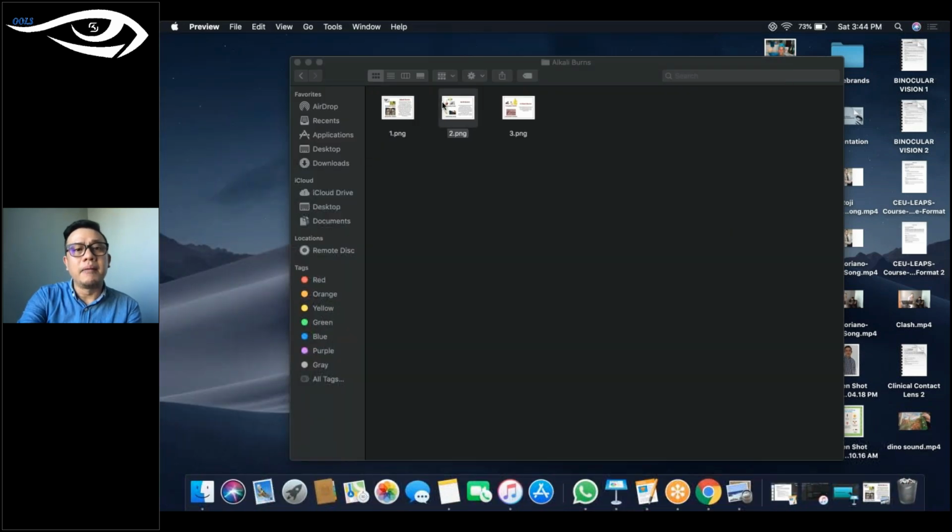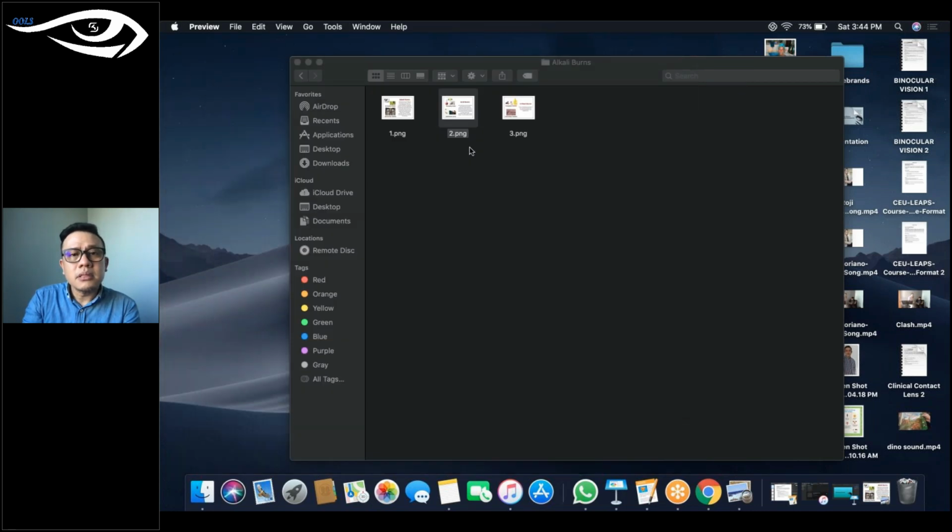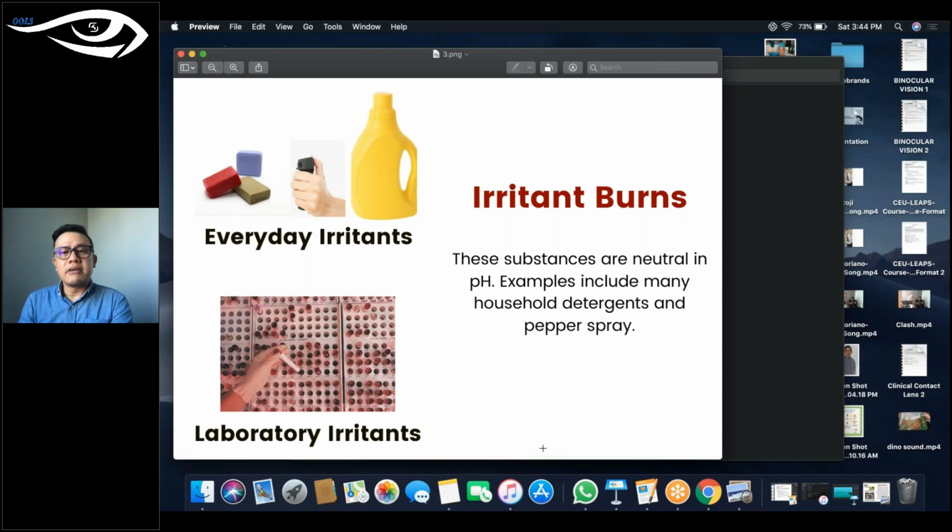Now for the acid, which is on the lower pH, which is less serious. But of course, any type of chemical burn is already an emergency. These examples are vinegar, and then battery acid. And the last one is irritant burns, such as everyday irritants, pepper spray, household detergents, and whatnot.